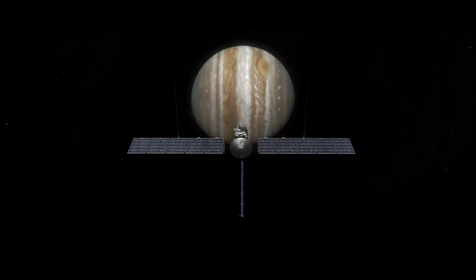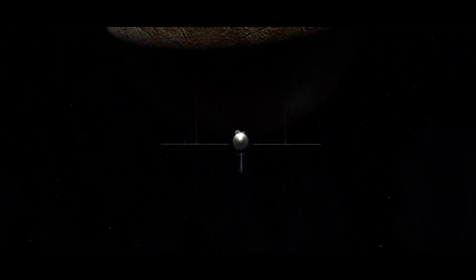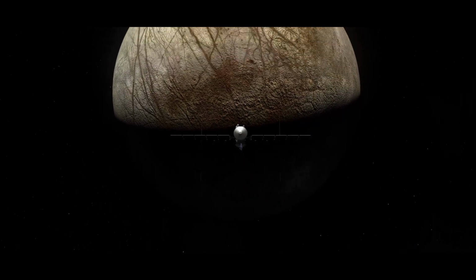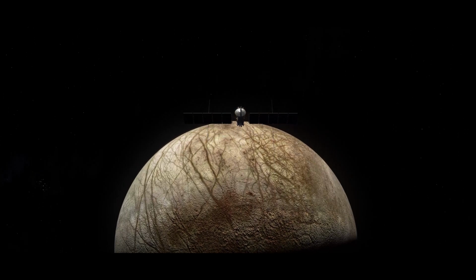And my role on Europa Clipper is as a team member on the Europa imaging system, and so that's the camera team. And so what we're going to do is try to take high resolution images of Europa's surface, higher than we've ever had before, and we are also going to look for the geyser-like plumes that the Hubble Space Telescope has observed and see if we can image those up close.